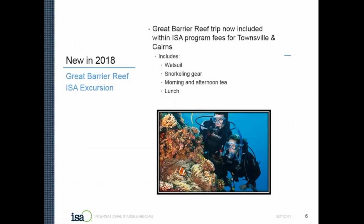Exciting news from ISA in 2018 on Cairns and Townsville programs is that we are offering a day trip excursion to the Great Barrier Reef. This is included within all ISA program fees for both Townsville and Cairns. The trip includes a wetsuit, snorkeling gear, and morning and afternoon tea and lunch aboard the boat.